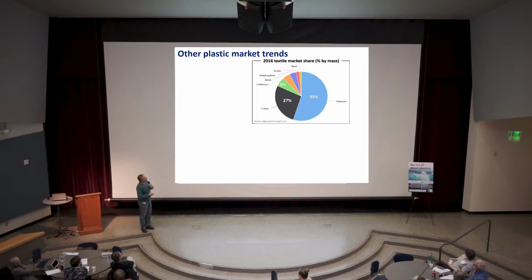Textiles, we've been learning a lot about fibers. Polyesters are now the dominant textile fiber by a long way. So here's polyester, more than half of all fibers produced. Cellulose, cotton based materials, and cellulosics like rayon and viscose are significant. And wool is hard to see on this scale.